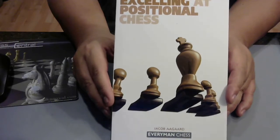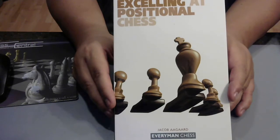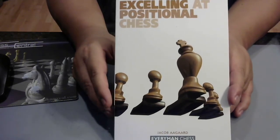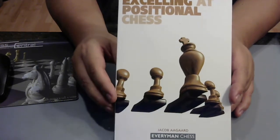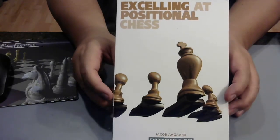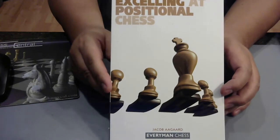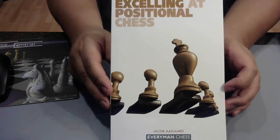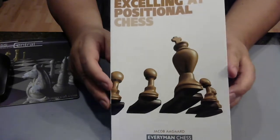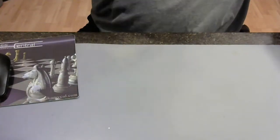Jacob Aagaard, famous current chess author, right? Most famous for his Grandmaster series, I believe, which a lot of GMs attest to being a good series. So this is not his Grandmaster series, because I'm not a Grandmaster, so I think those are probably way advanced for me. But Excelling at Positional Chess, I think, is headed more towards the intermediate player, maybe even slightly above my level, but I can understand it. I can struggle through it. So, another good book on positional chess.